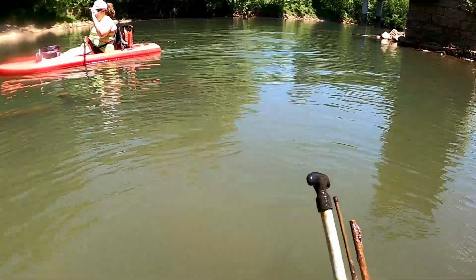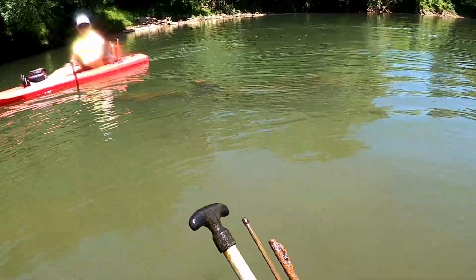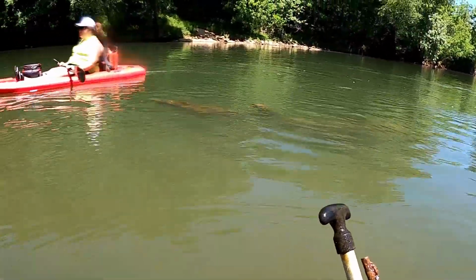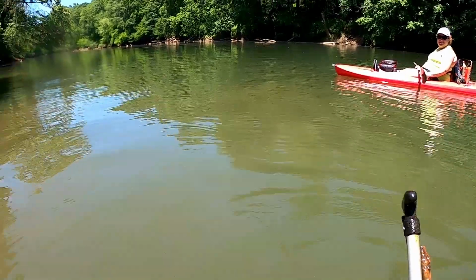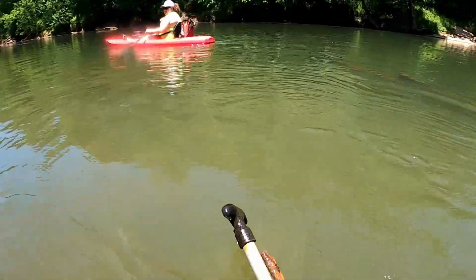This close, dude, this close. Because I saw the bubbles and I was like, what in the world is under here? That's a big old turtle. I was like, we have sea turtles now. Yeah, they migrated.